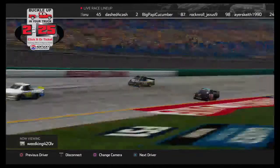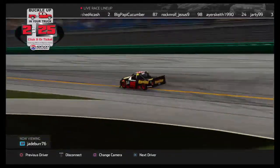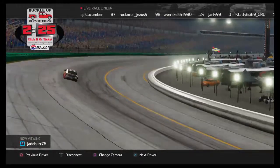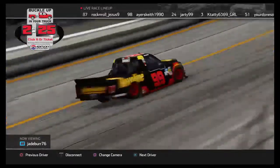One of his wins earlier this season was based on fuel mileage, so watch for him to make some sort of gamble and some sort of strategy call if it comes down to it. Those two drivers are the ones that really like to take those gambles, Harold Burden and Jade Burden.